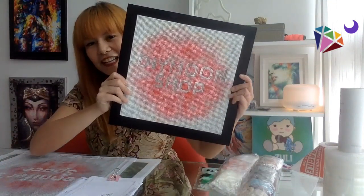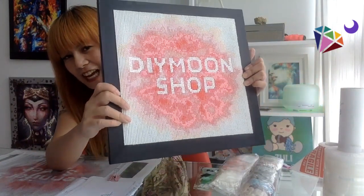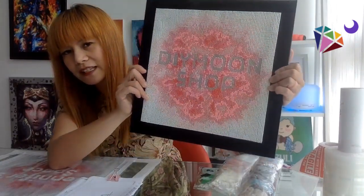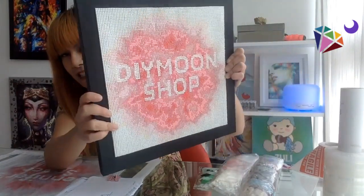All right, so here is our version of the pink powder burst in lightning diamonds. We can't see it sparkling as much right now because it is very, very bright out. But as you know, diamond paintings shine in different times of the day and different lighting.